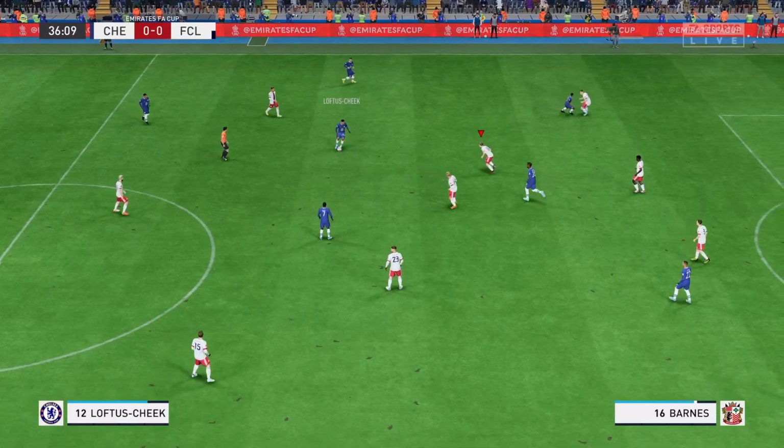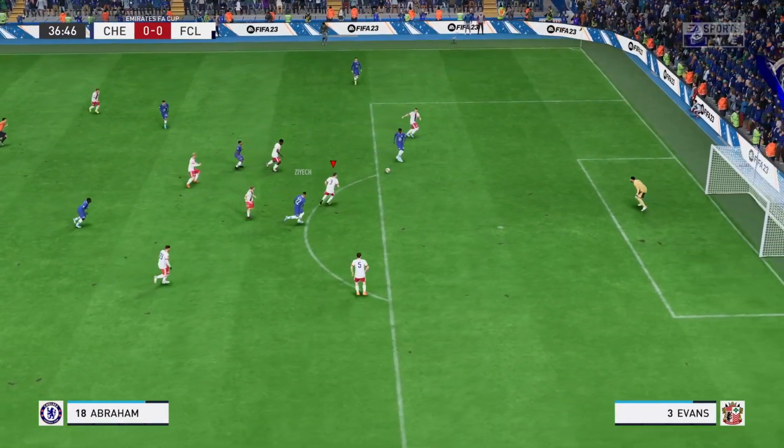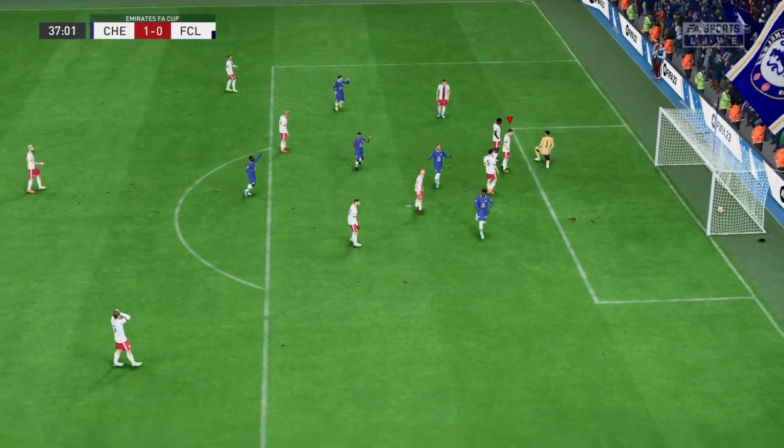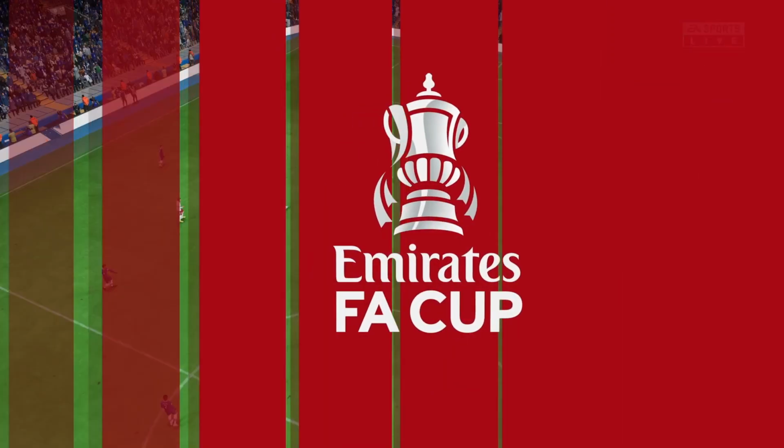Chilwell, an incisive pass, Ziyech, big chance, in it goes, the goal for 1-0, and that changes the dynamic.